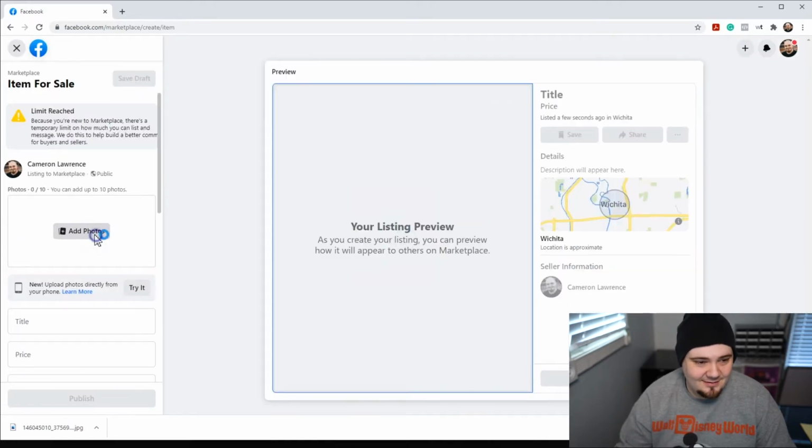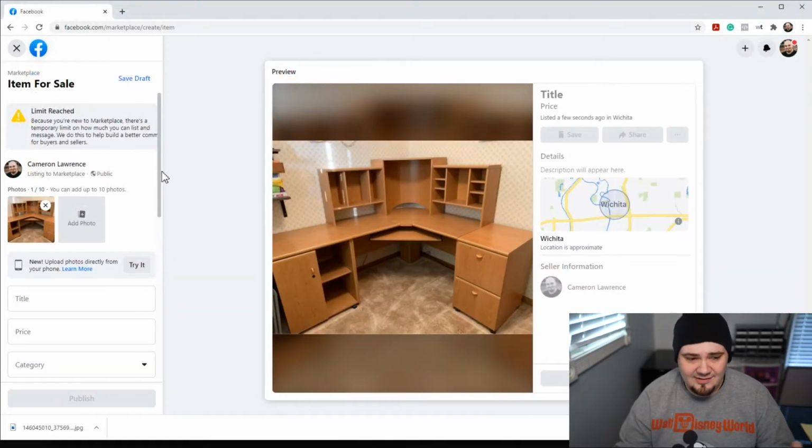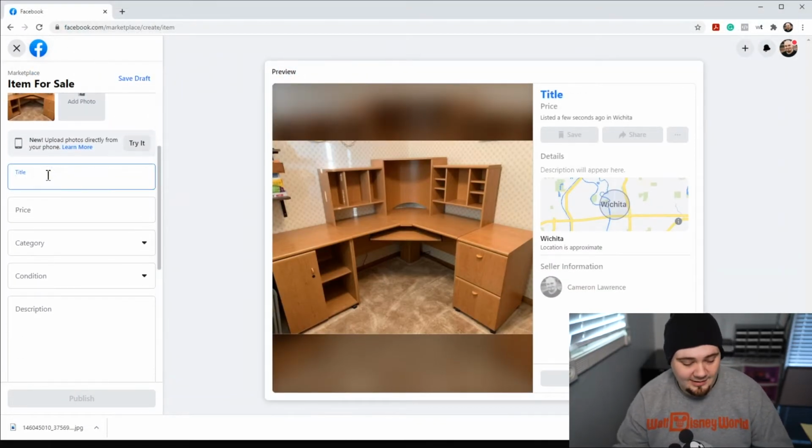Again, let's try the same thing. So if you don't already know that, some of you guys might already know this stuff. Like, yeah, you can only have one listing if you make an account. I don't know that stuff.